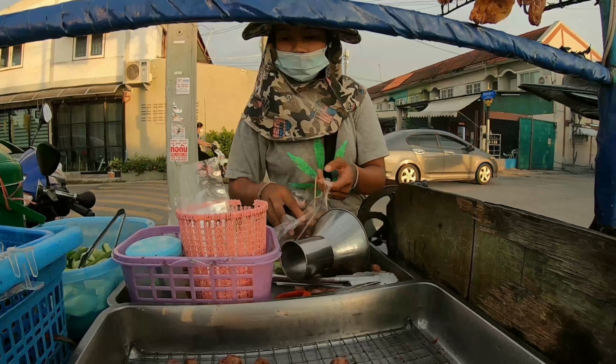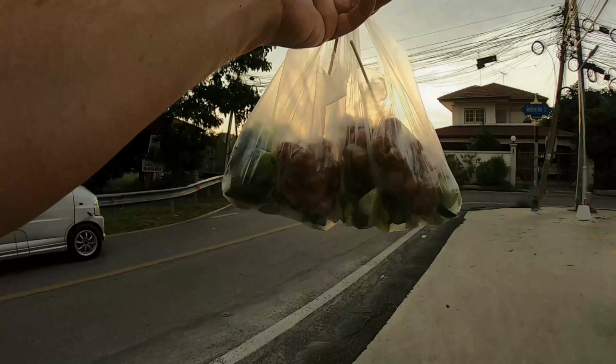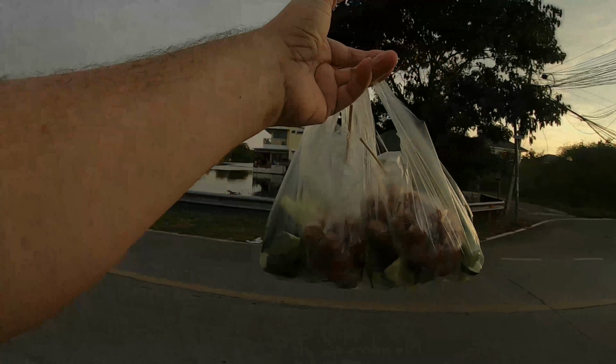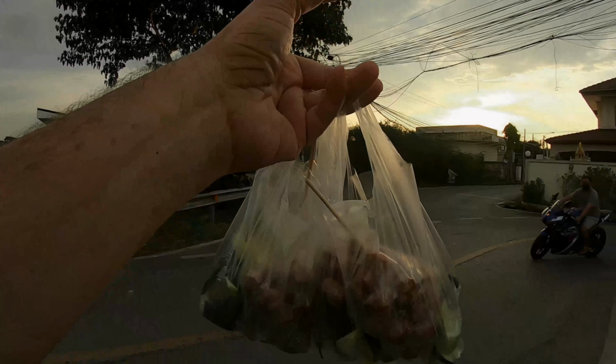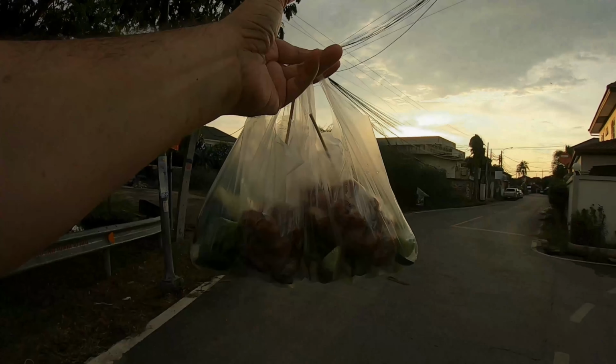Lots of lovely chilies with this. Okay, look at those, you can't beat those. The 40 baht ones are for me, and the 20 baht ones there are for the old man. Whoops, be careful here. Okay, let's get these home and get tucked in, shall we?